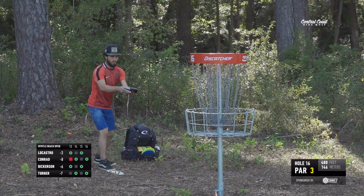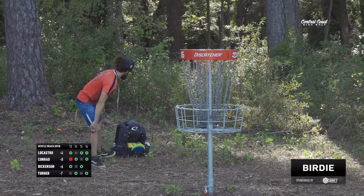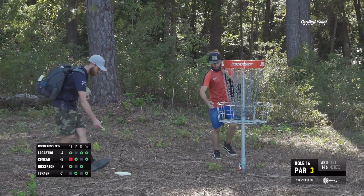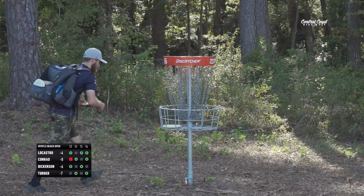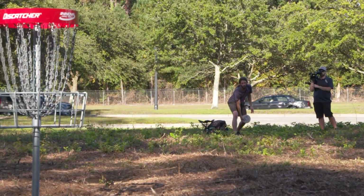Let's see if Nico can stay focused here on this little 3-footer. Thankfully, there you go. Short one. Man, 3 birdies on the 480-foot hole. Hey, man, these guys got the speed. They do. Not surprising at all. All of us feel like we can make birdie, get a look at it at least, you know.